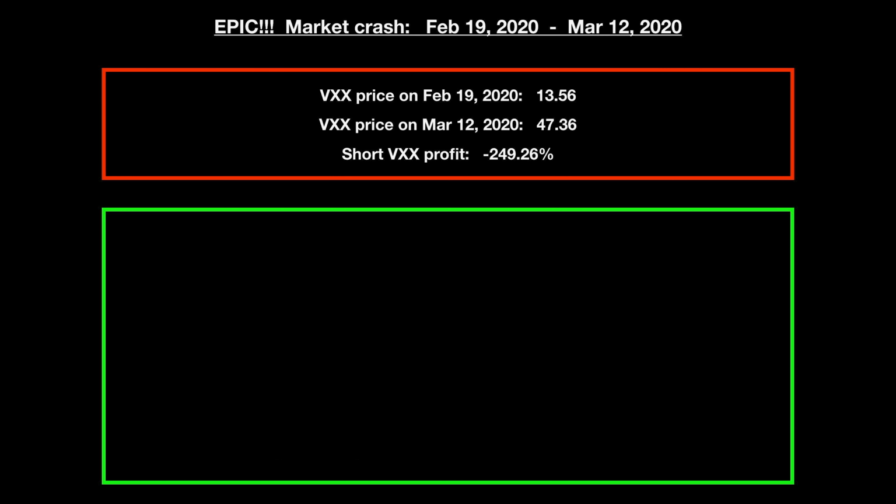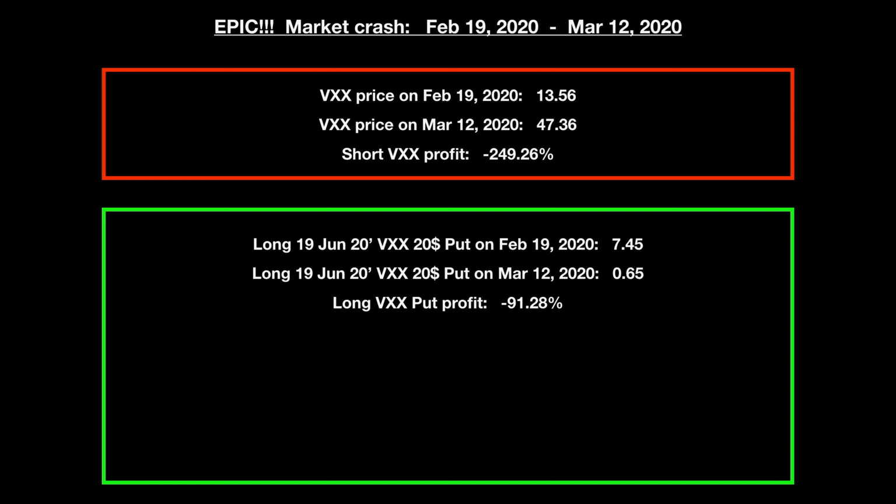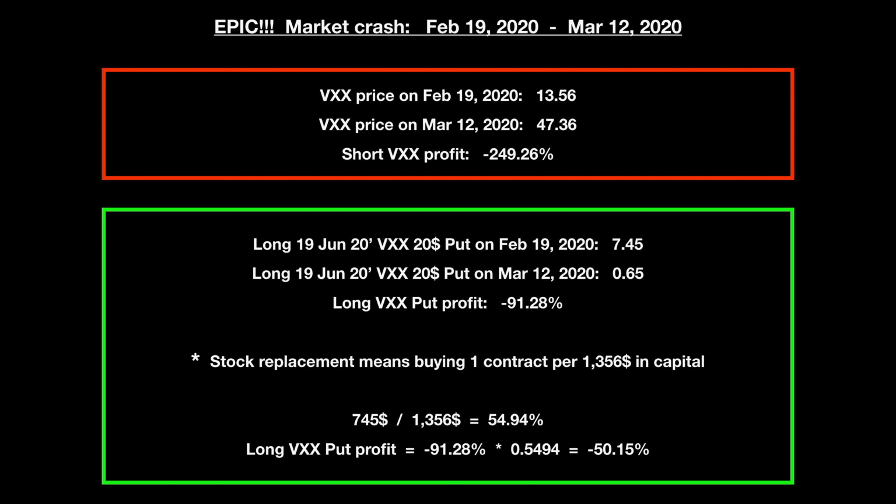So what about the smart trader using long VXX puts instead? Well, with a crash of the magnitude we've seen the past couple of weeks, they'll be out nearly all of their capital as well, of course. In this case, down 91.28%. But remember, using the cash-secured method, they've only allocated 54.94% of their capital, and the rest is in cash.